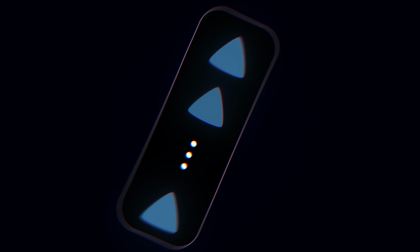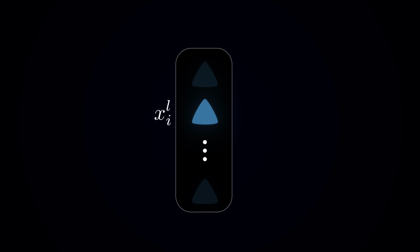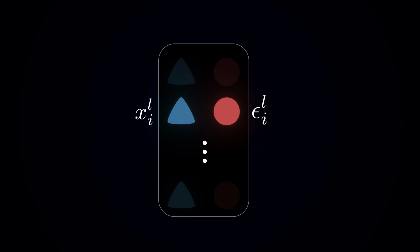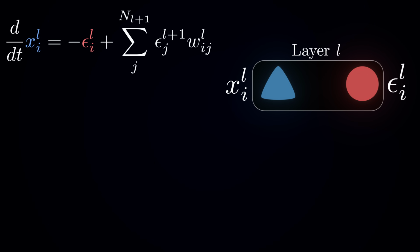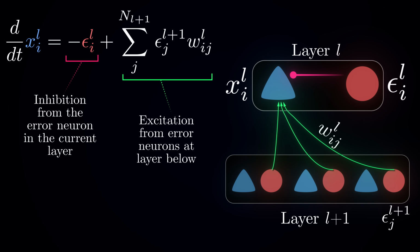In our framework, within each layer, we can imagine that alongside each representational neuron x sub I, which encodes predictions passed to the layer below, there exists a dedicated error neuron, a biological counterpart that encodes the deviation of x sub I from its predicted value. With this structure in mind, we can directly read off the required neural connectivity from our update rule. A representational neuron x sub I must be inhibited by its corresponding error neuron and excited by error neurons sending feedback signals from the layer below. This elegantly maps our mathematical formulation onto biological circuitry.